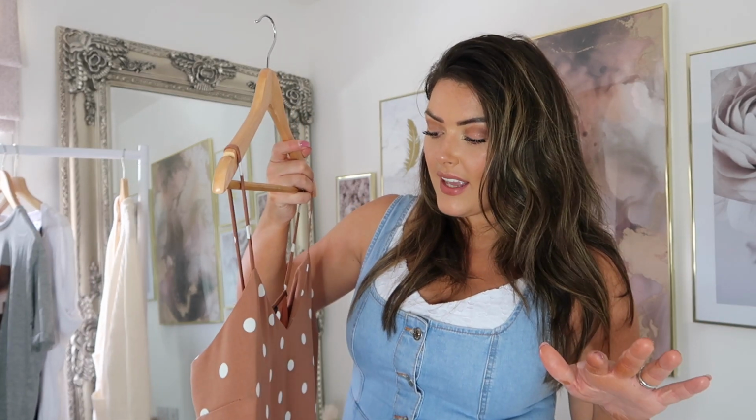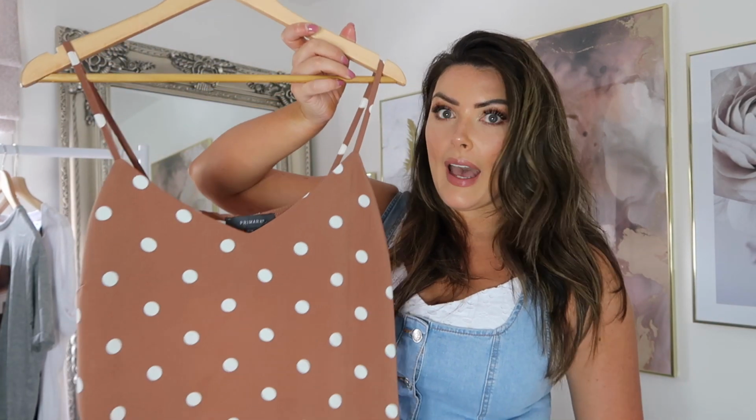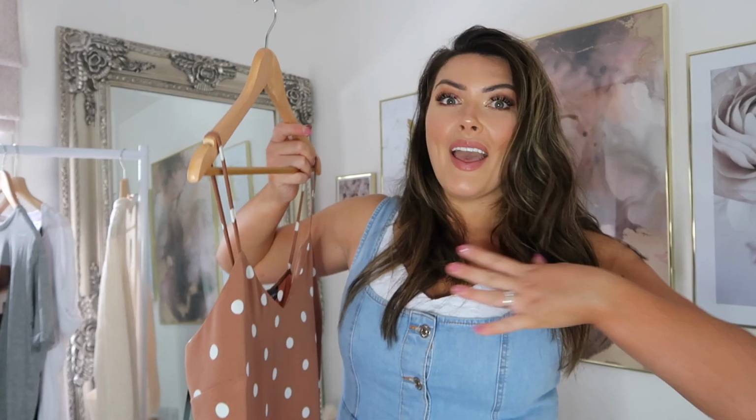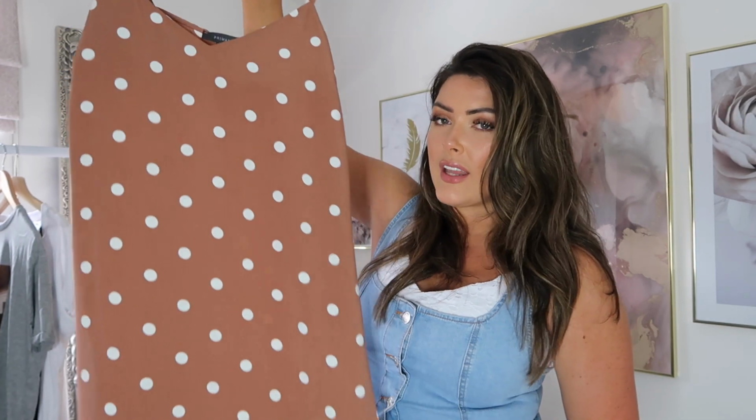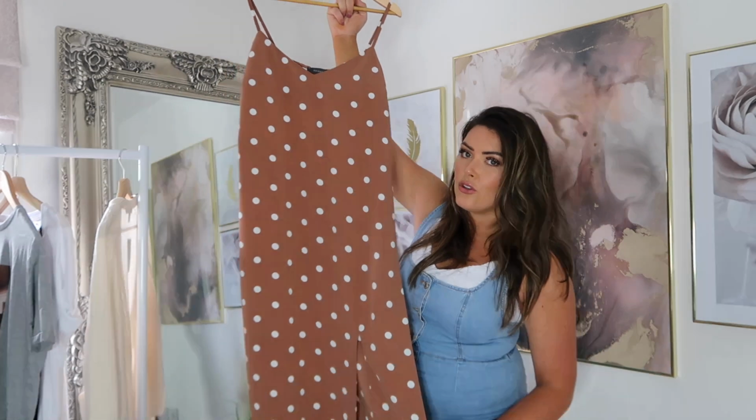I know I've been on holiday and I know I've been overindulging, but honestly, this would not fit over my boobs at all. It was like square boobs. It fit me fine on the tummy and the rest of my body, but this just didn't fit me, so I actually haven't got any clips of me trying it on. But you will notice this.